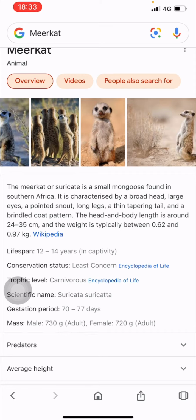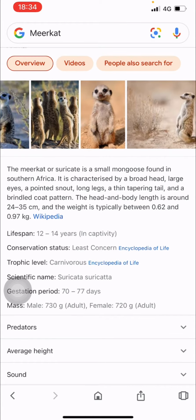The head and body length is around 24 to 35 centimeters. That's quite a big meerkat. The weight is typically between, wow, it weighs very small, 0.62 and 0.97.